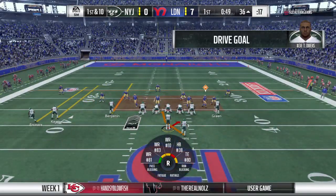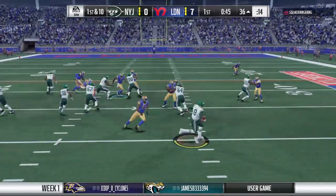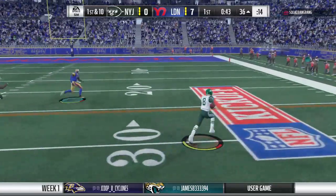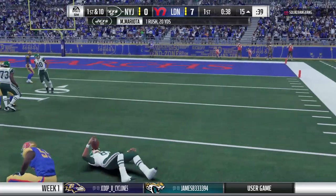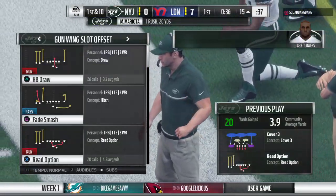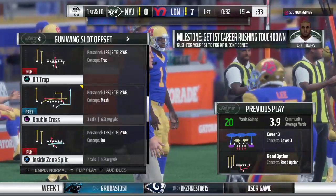The defensive line disperses a little bit here, maybe expecting a pass. On the read option, it's Mariota. And he's got some space here. And he's going to be taken down, but not before reaching the 15-yard line. Chewing up big yardage. Another nice gain there. This one goes for 20.